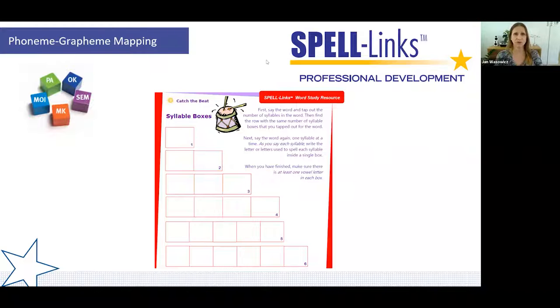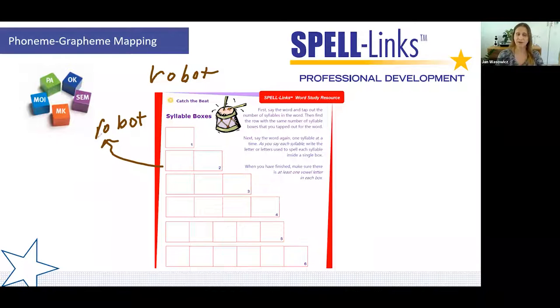I'm going to show you the word robot using a sentence, except I was phoneme-grapheme mapping. Now I'm at the syllable level, sorry. Robot. Okay, so then I have my student come here and do the same thing. Look up here and say each syllable. And as each beat comes out of your mouth, I want you to put the letter or letters that go with those sounds coming out of your mouth.